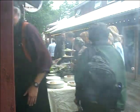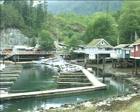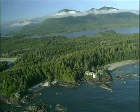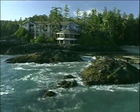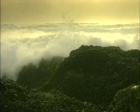Its base is in one of the last boardwalk villages in British Columbia. At one time, the old timbers of the Wickaninnish Inn clung to these rocky shores through wild storms. Now it's being refurbished, but nature at its wildest is still close to this historic retreat.